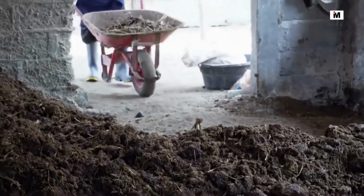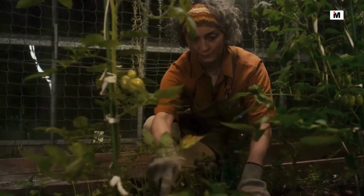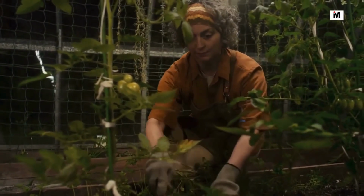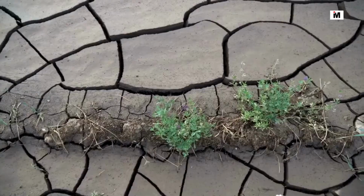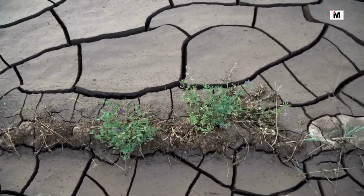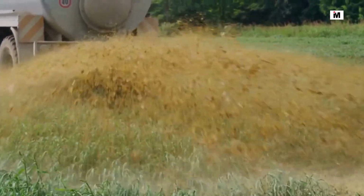Manure. Well-decomposed manure is an excellent source of organic matter and nutrients. Be sure to use aged manure to prevent burning plants and reduce the risk of pathogens. Cover crops. Growing cover crops such as clover, vetch, or rye in the off-season helps to increase organic matter when these crops are tilled into the soil. This also helps to fix nitrogen, improving soil fertility.